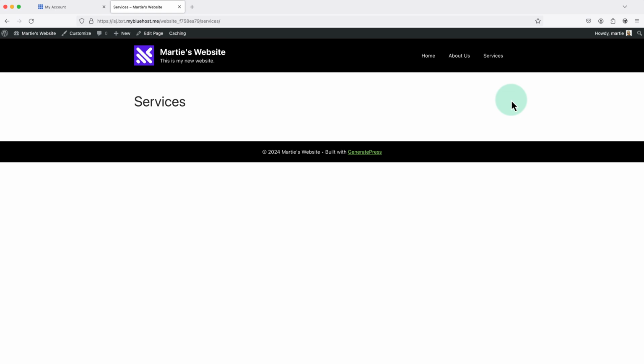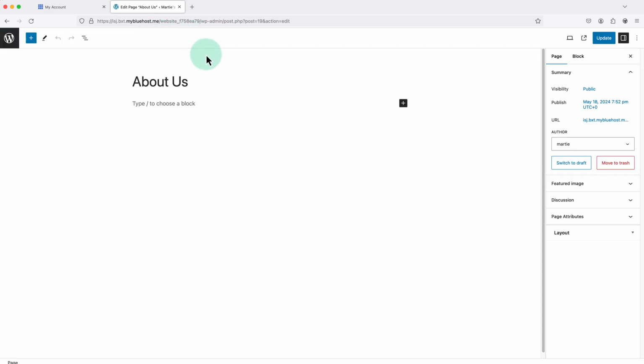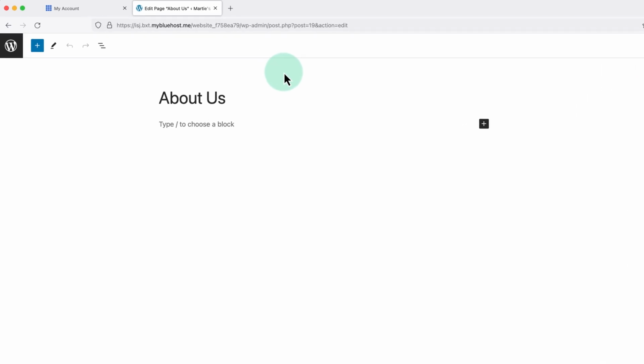Then to start adding content to our website's pages, we just need to click into the one we're wanting to edit in our menu, and for me, this is going to be my About page. Then we need to click Edit Page at the top, and this will open up the WordPress page editor. So we have our title here at the top, and we can change this text if we like, but I'm just going to leave mine as it is. Then we can just start typing any text we want on our page underneath.